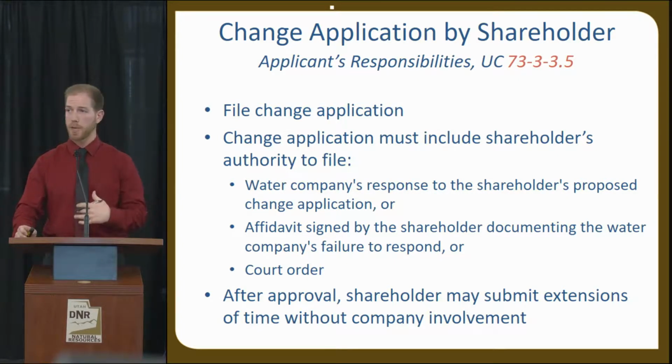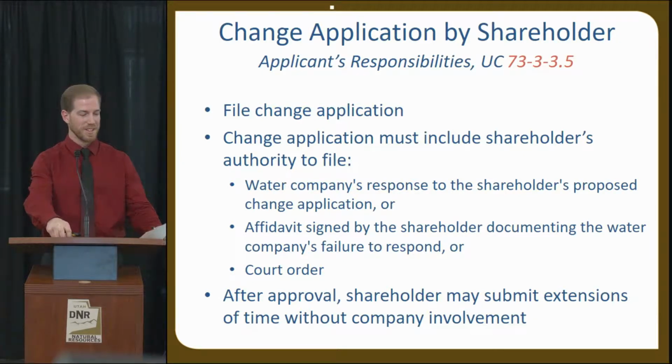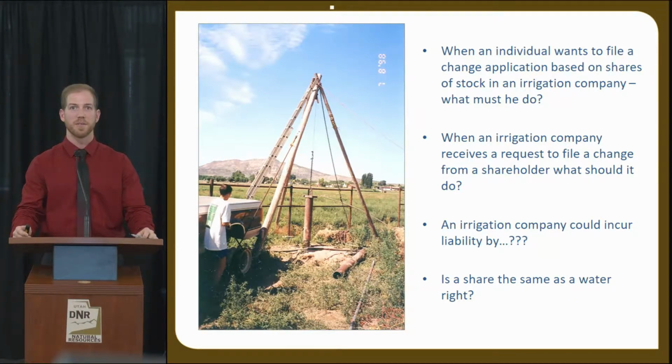Then once that change application is approved, they can use that water as approved in the change application. And at that point, they do not need the company to be involved if they file extensions on that change application, or for certification. So I think that's about the end of my presentation.